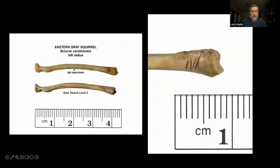Here's a radius from my collection. And as I was going through some of the faunal material that Justin loaned to me, I found this radius of gray squirrel in the collection. And as I was processing the photo, I noticed this little spot here.